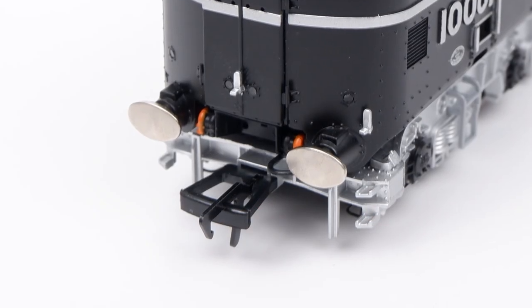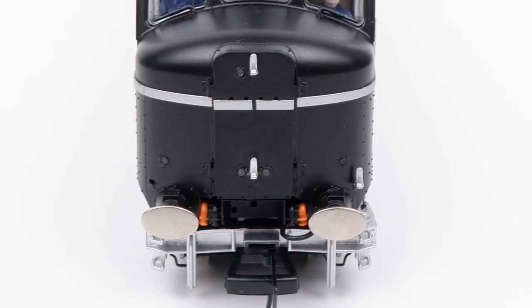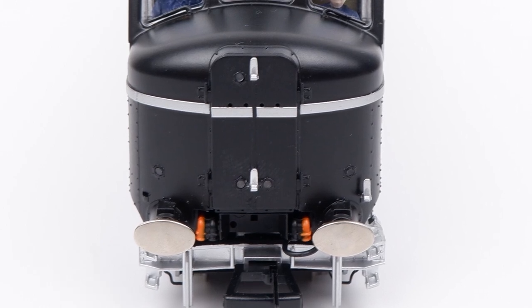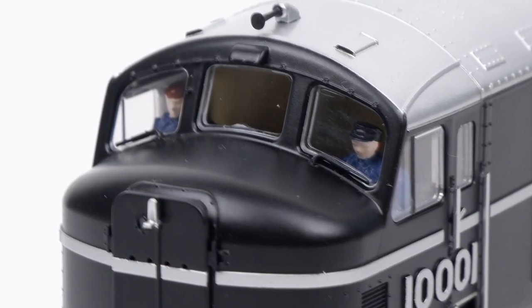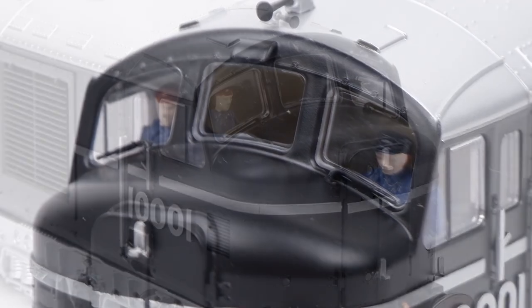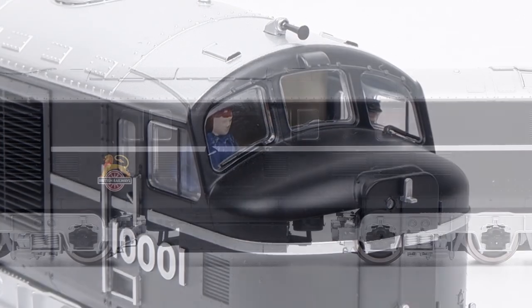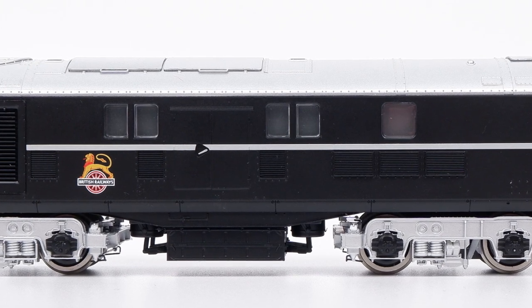At either end, we've got narrow NEM couplings and metal buffers, but they're not sprung. Also at the ends, we've got these moulded doors that I really like, and around those we've got the lighting, which we'll take a look at later. Then we've got the cab areas, which have seats and some moulded controls. Plus, at one end, we have a two-man crew, which is great because it would have been a real shame to have cab lighting and not have a crew fitted. Around the cabs, we've got the glazing, and there are also some tiny windscreen wipers. We've also got glazing panels down the sides, but there's no interior worth talking about there.